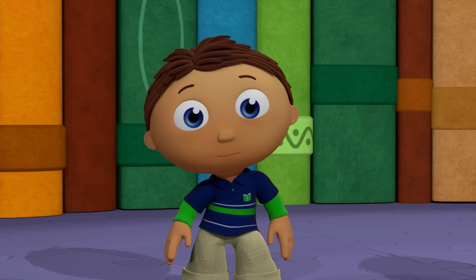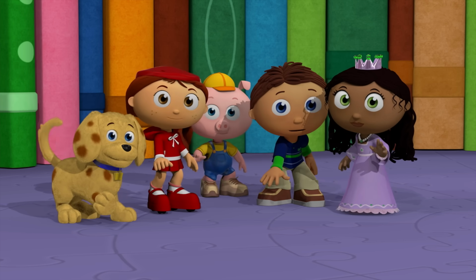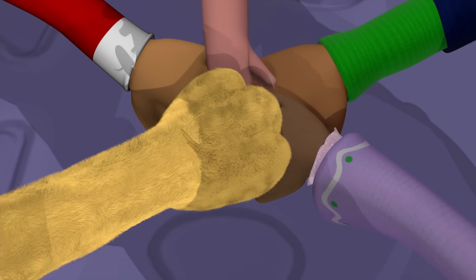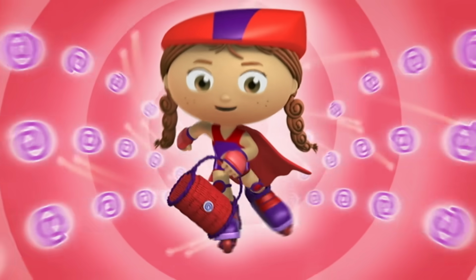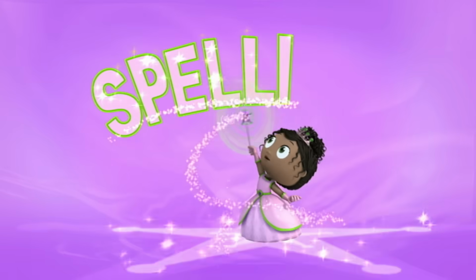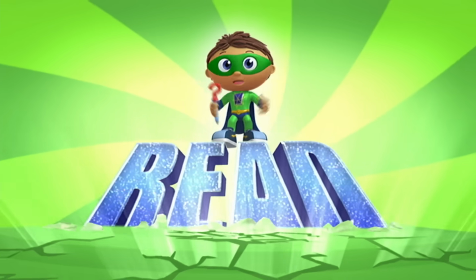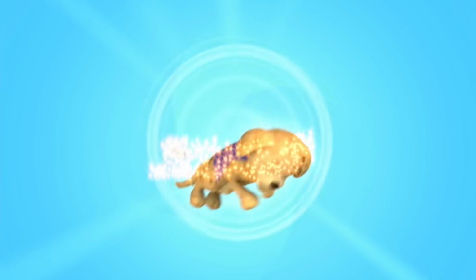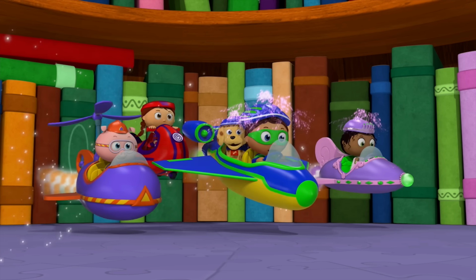It's time to transform. Ready? Ready! Super duper. Arms in. Put your arm in. Super readers, to the rescue! Alpha Pig with alphabet power! Wonder Red with word power! Princess Presto with spelling power. Superwhy with the power to read. And Wolfstar with dictionary power. Together we are the Super Readers! Why Flyers. We're ready to fly into this book.